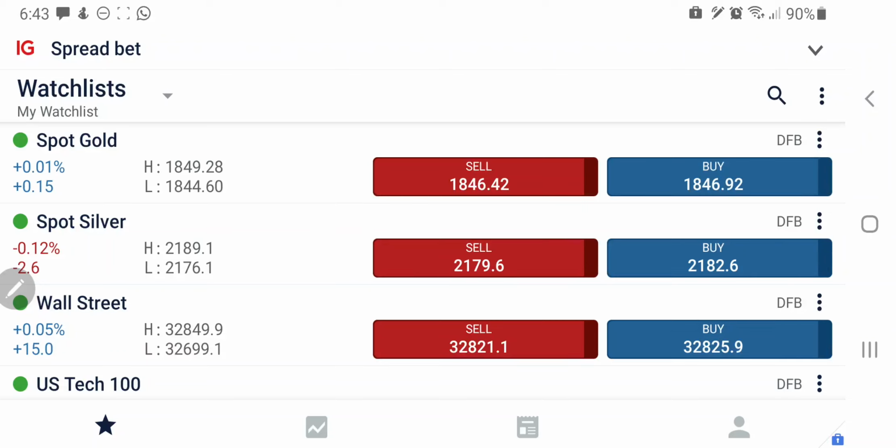Both gold and silver have seen a good recovery from the critical support levels at around 1830 and 2140. Failing to break those levels, we have seen a sharp bounce back. Now what is going to happen today, which position we can take, where to enter, where to exit, we will try to see with the help of candlestick charts and indicators.